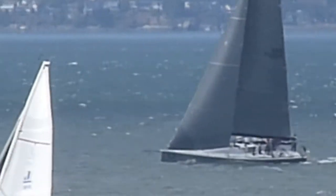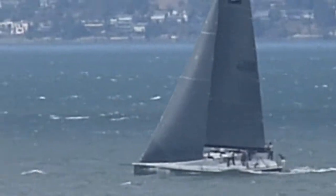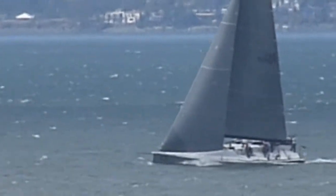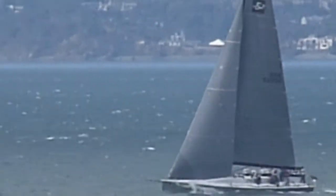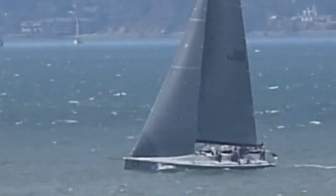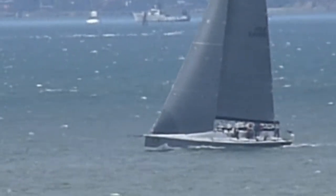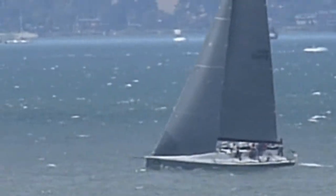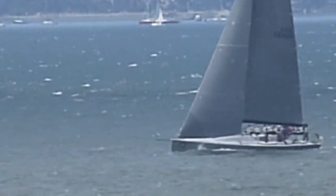There's another big boat way out in the distance. Kind of looks like one of the IRC boats heading upwind. A real biggie.